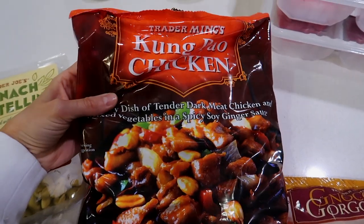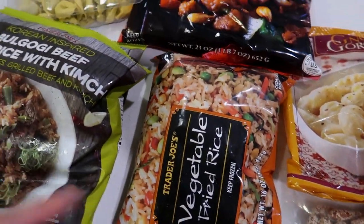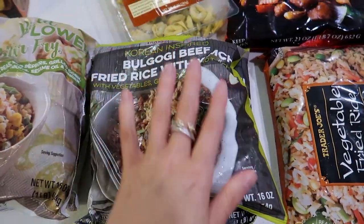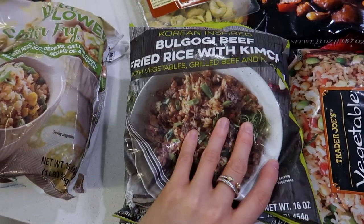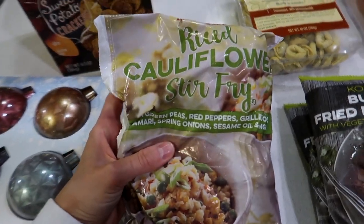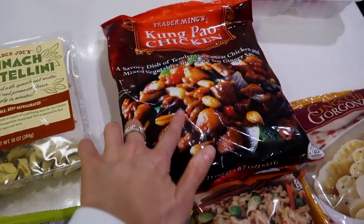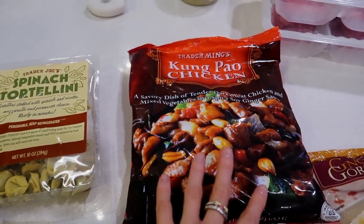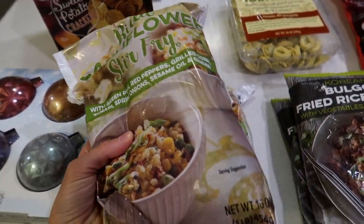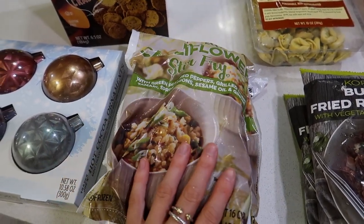I don't know how to describe it. This is probably one of our favorites. Really good with the vegetable fried rice. This is another one of our favorites. So good if you crack an egg in the middle of it and just mix it all together. It's really yummy. Got some spinach tortellini. This is also another one of my favorites too, the rice cauliflower stir fry. It tastes really good, honestly, with any of their frozen meats like this. And if you wanted to do it with ground turkey or ground beef or anything like that, and kind of make your own at home style stir fry.